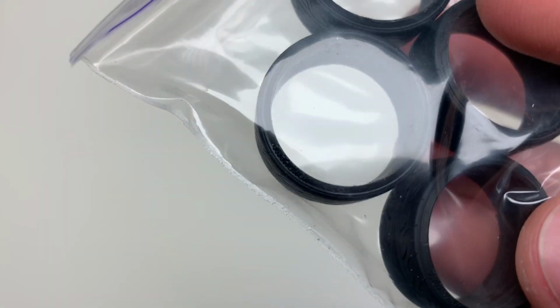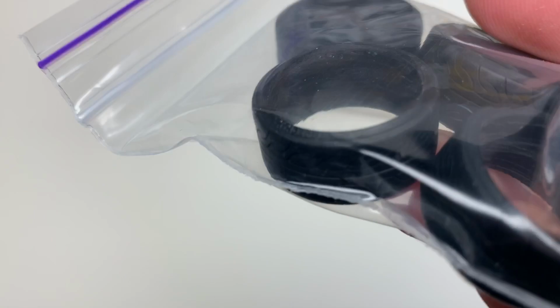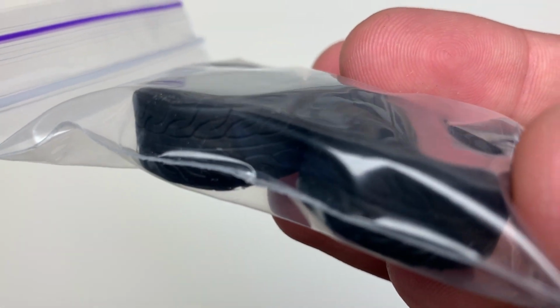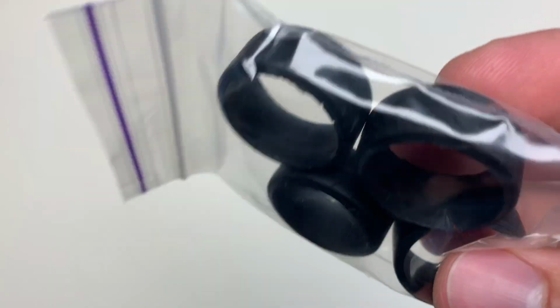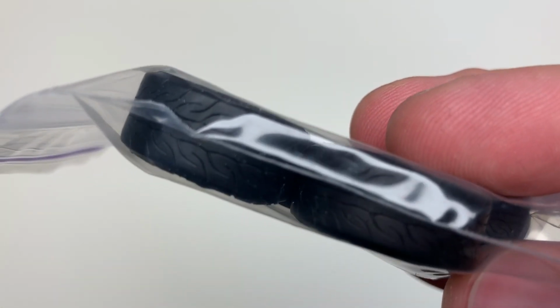The tires are nicely detailed from both the front and of course the side with a nice pattern on them. I think these are Bridgestone Potenzas. I'm not really sure, but I do really like the look of this pattern.